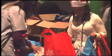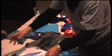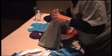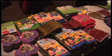Making a difference in someone's life is a lot easier than you may think. Santa Comes to Bay Street proves just that. The not-for-profit organization welcomed volunteers to take part in its 10th annual gift bagging event geared to making a change.